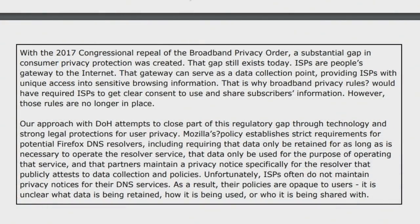Our approach with DOH attempts to close part of this regulatory gap through technology and strong protections for user privacy. Mozilla's policy establishes strict requirements for potential Firefox DNS resolvers, including requiring that data only be retained for as long as it is necessary to operate the resolver service, that data only be used for the purpose of operating that service, and that partners maintain a privacy notice specifically for the resolver that publicly attests to data collection and policies.